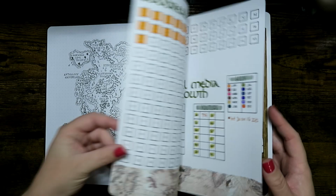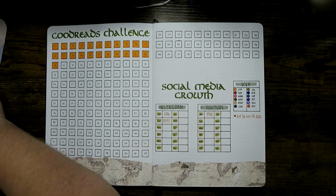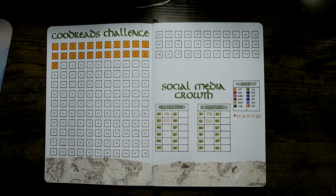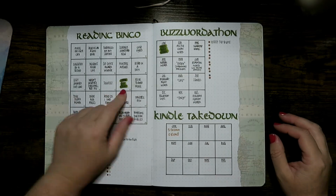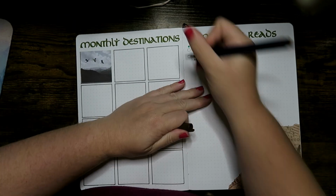I've also come back again to do the social media growth because I didn't realize that I hadn't filled it in. My camera battery was dying, and that's why I was flustering around everywhere, not sure what to do. So here I've shown you that I've already filled some stuff in off the grid. I've managed to complete something on the bingo board as well. And going to the book club reads.